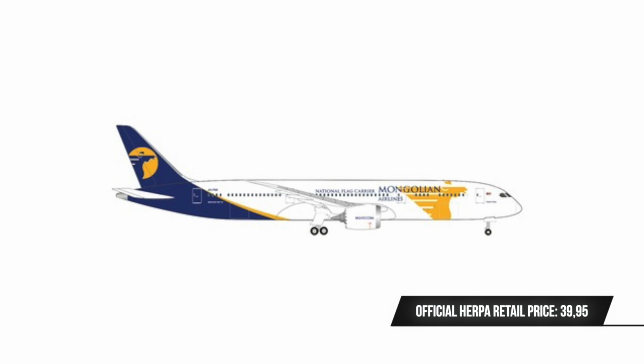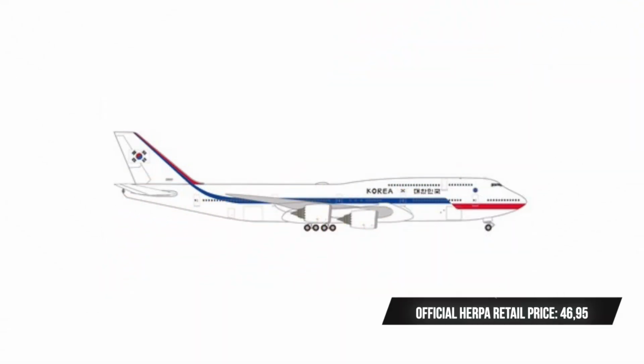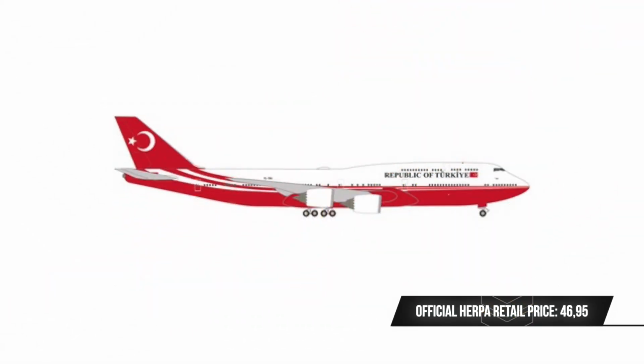Then we have a few governmental aircraft. And here Herpa clearly likes to make a few more 747-8 aircraft models. In the past we had the Qatar Amiri and the Royal Air Maroc. Now we get from the Korean Air Force or the Korean government this 747-8. And we get another one, and this will be for the Turkish government. I'm pretty sure this one will be selling quite well. I'm definitely sure there will be quite a few excited about this one. But it is not the only governmental aircraft that we get in this batch.